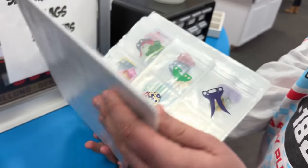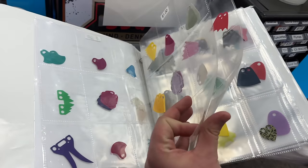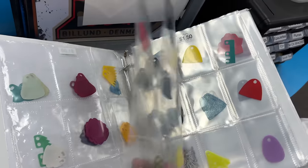So something we always forget to show off is that at Bricks and Minifigs, if you need a cape or something, they actually have a nice little binder here where you can look through and try to find a different cape to go with your figures. Oh, these are so pretty. So yeah, it's super nice having this.